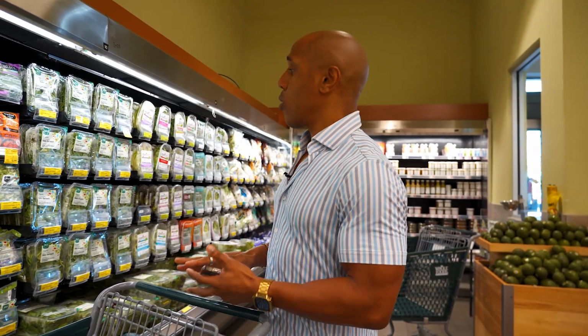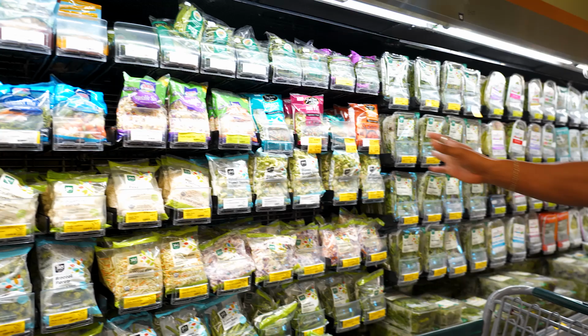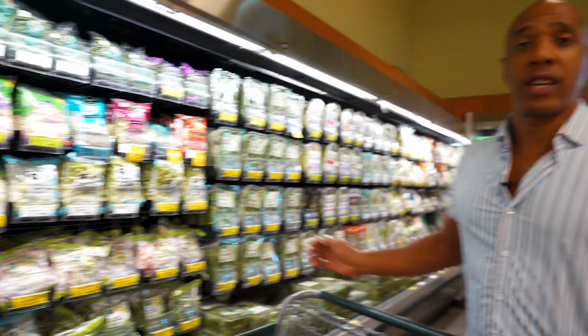Okay, so the first thing I like to do when shopping is focus more on whole foods. So I usually shop right here in the produce section. The reason is because this is where I'm going to get all my dietary fiber, my vitamins, my minerals. This is what's going to really increase my overall health and wellness, okay?